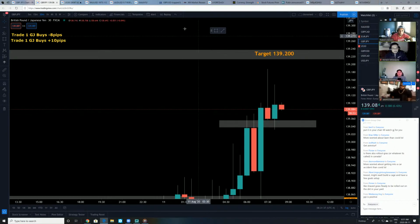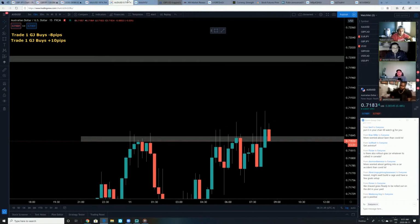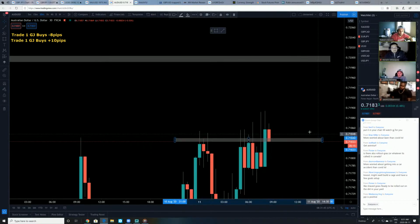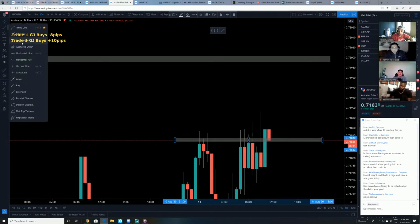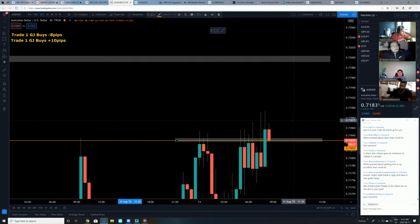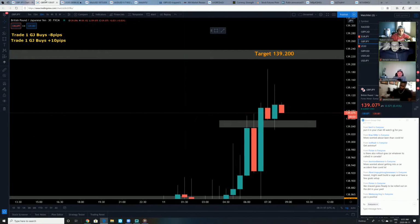Kindly look at AUD USD. All right, here we go. We're looking at AUD USD. Let's look at the 30-minute candle. You need this 30-minute to respect this area and close above it for it to continue moving bullish. I don't even know why I'm looking at AUD USD right now.